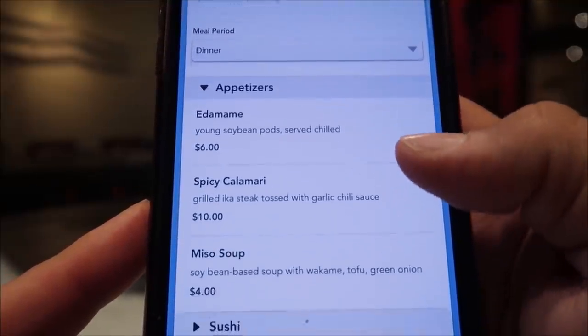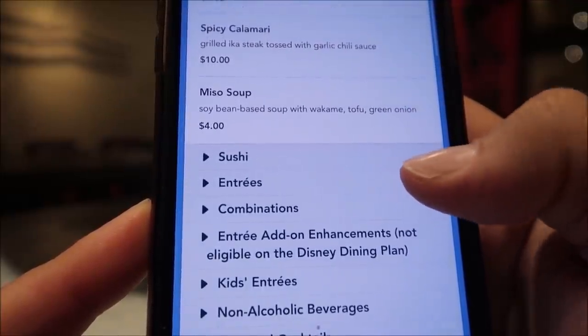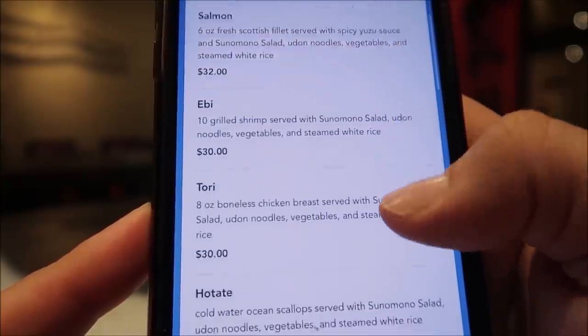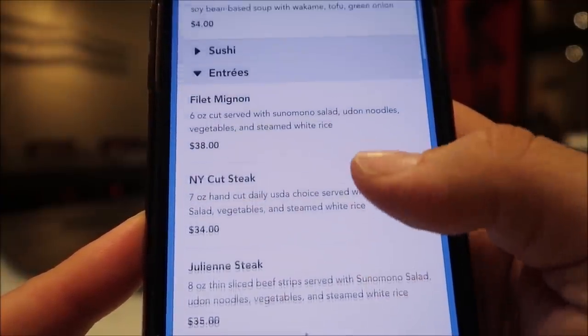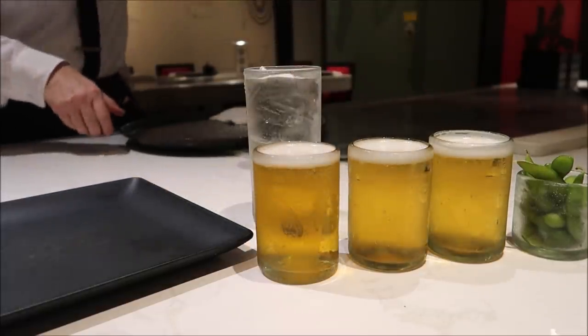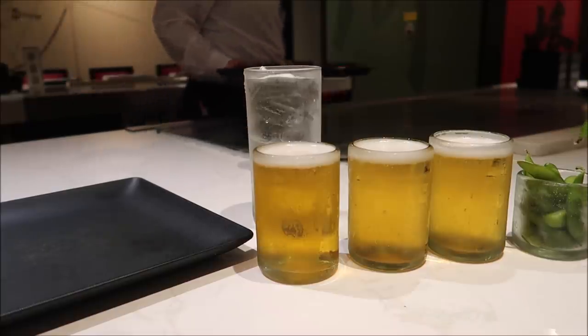I think that's really nifty, and it's very interesting to do it right off the get-go. When it comes to appetizer, I think I might get the spicy calamari, be a little adventurous there. And then they have sushi and a whole bunch of other offerings. I think I'll get a combination of chicken and steak. So we have the Kirin Ichiban, Sapporo, and Asahi. Thank you. And then you get the little edamame on the side. Fancy.